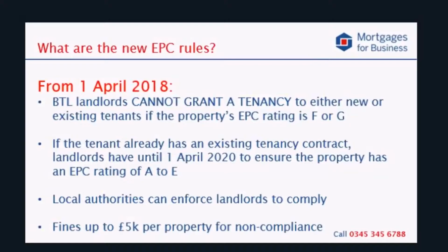These requirements will apply to all private rented properties in England and Wales from the 1st of April 2020, even when there has been no change in tenancy arrangements. Local authorities can force you to comply with the rules and impose fines.